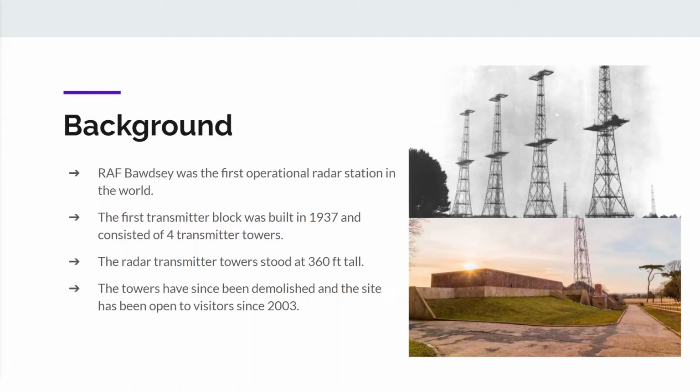The first transmitter block and towers were constructed in 1937 and lasted throughout the war until the final remaining 360-foot tower was demolished in 2000, with the transmitter block now housing the museum itself on the site. The museum has images and scaled models of the towers that once existed, but they do not do justice to just how tall they were when explaining to visitors, hence the commencement of this project.